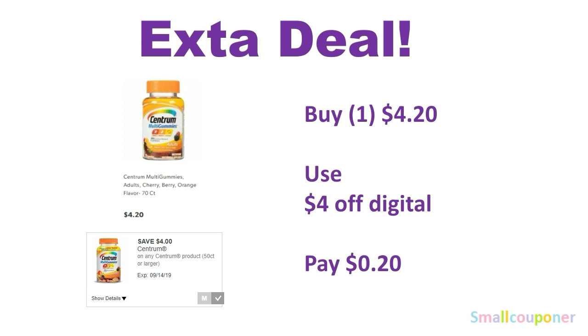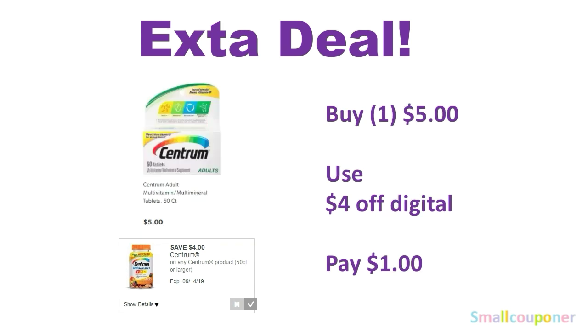And this is the extra deal. The Centrum Multi Gummies, the adult cherry berry orange flavor 70 count is $4.20. You will use this $4 off digital and you'll make it 20 cents only. And if you can't find the gummies, you could get the Centrum Adult Multivitamin or Multimineral Tablets, the 60 count for $5. Use this $4 off digital and pay $1.